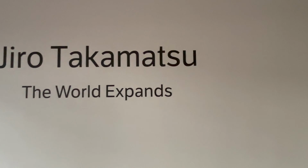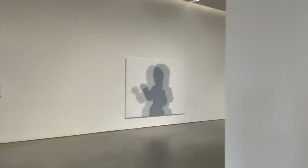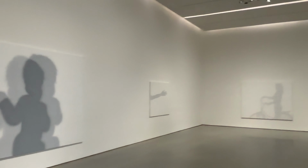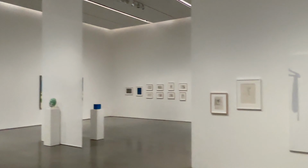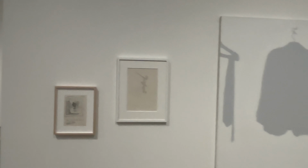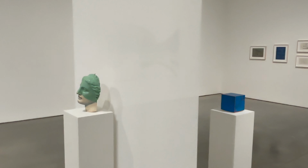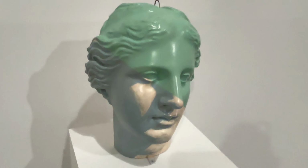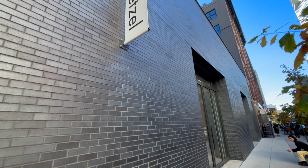The last exhibit in here is of Jiro Takamatsu, and these works span from 1966 to 1997, and for these shadow works, he actually painted shadows cast by real objects. So that baby one, made from a real baby. Not really, but you know what I mean. These works are about absence and presence, and when I look at them, I feel a sense of loss and melancholy. And then he has sculptures and busts. The shadow works were definitely my favorite. They were so sad.